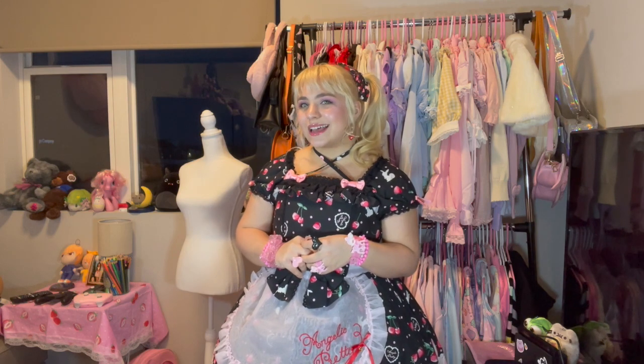I also got the Sax JSK and head bow, and my shopping service might also give me the pink JSK and head bow because I have no self-control. But yeah, those are all of my main pieces.